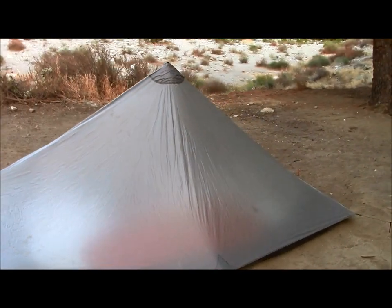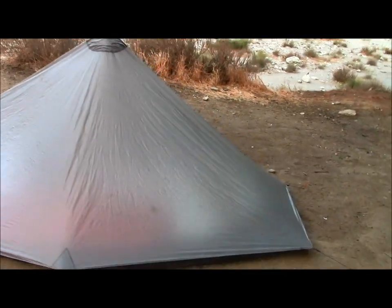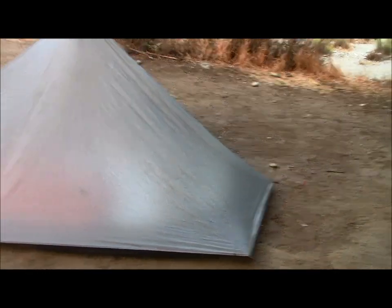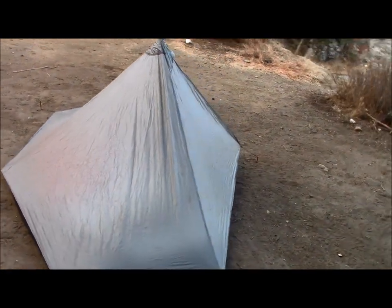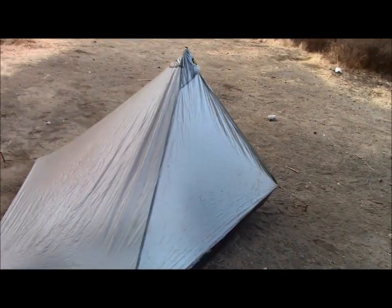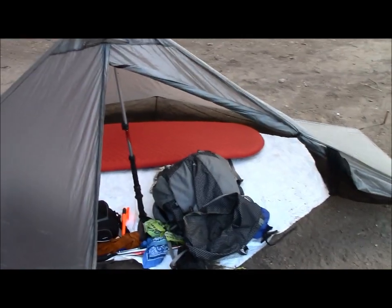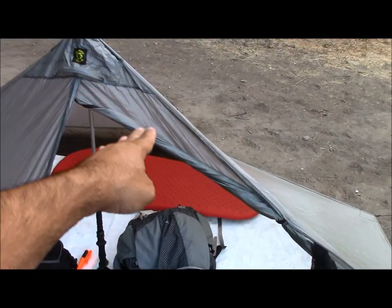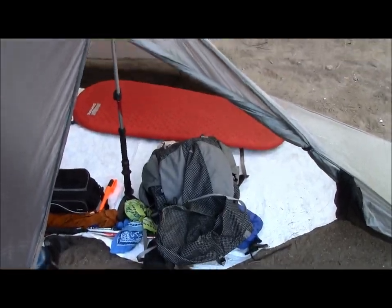I think 2 ants got in last night. If it's raining, you could have this open. You could be sitting up. You could be cooking right here and you could stay dry.